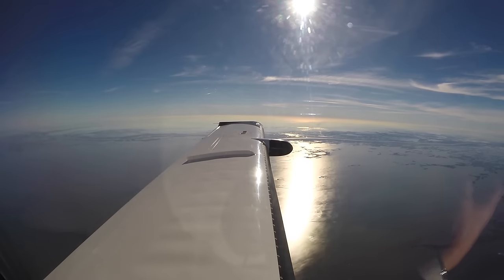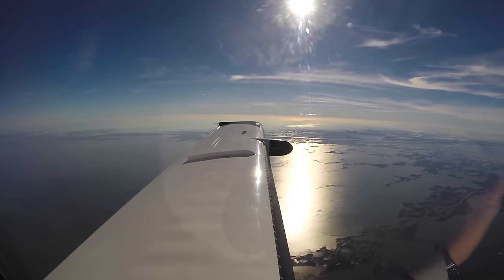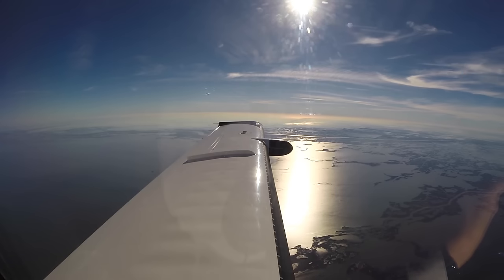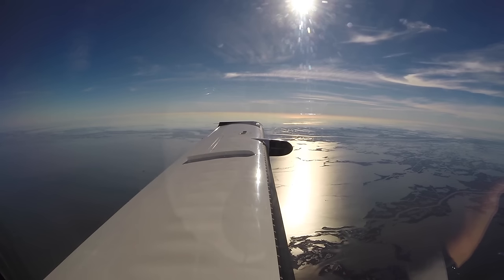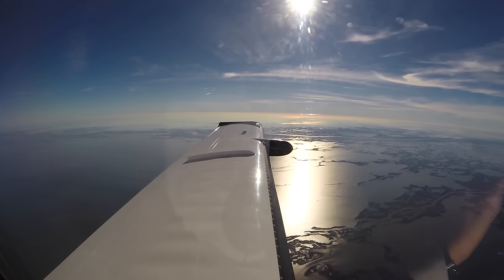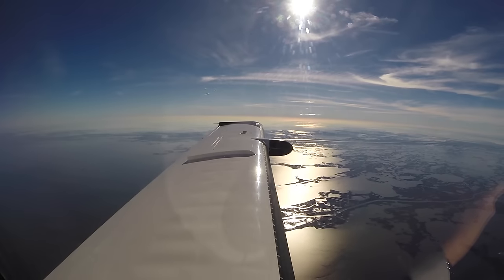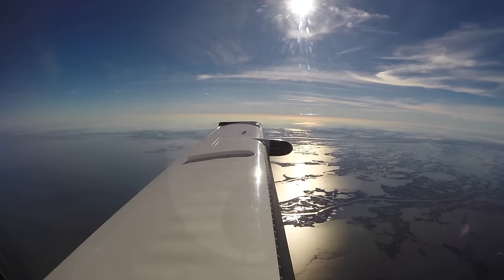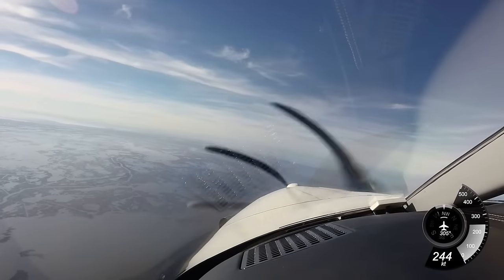851 Tango Bravo, contact approach, 123.85. 123.85, 851 Tango Bravo, have a good day. Approach, good afternoon. TBM 851 Tango Bravo with you, 11000. TBM 851 Tango Bravo, runway 36 left at Lakefront. Navigate to GODRD for runway 36 left. Roger, may I go direct GODRD for the 36 left approach, 851 Tango Bravo. TBM 851 Tango Bravo, heading 300 for now. Roger, 300 on the heading, 851 Tango Bravo. TBM 851 Tango Bravo, descend and maintain 6000. 6000, 851 Tango Bravo.